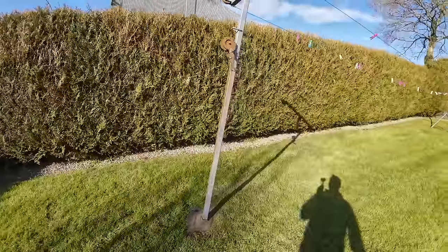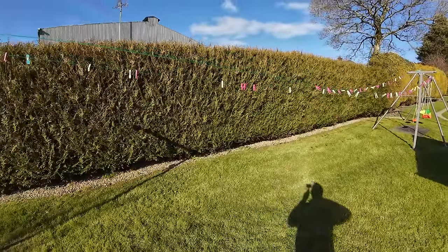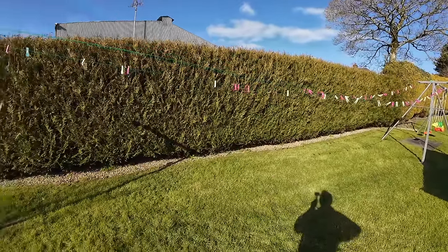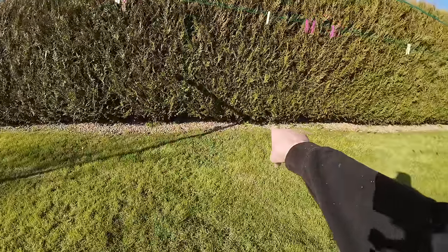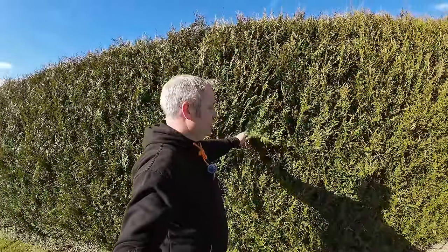And I'm really happy I put it in because it grew really, really fast. This hedge is about 10 to 12 years in. I like the fact that it grows right down tight to the bottom as well. Kind of a hedge that would give you a hell of a shelter. And I just thought I'd share it with you.